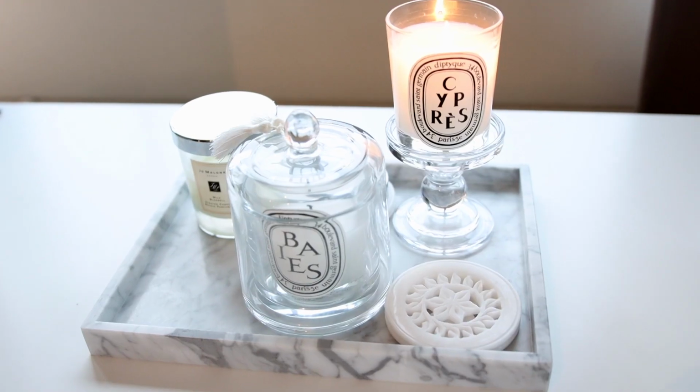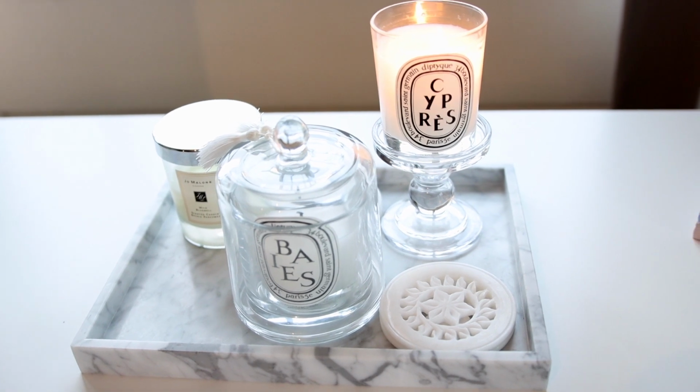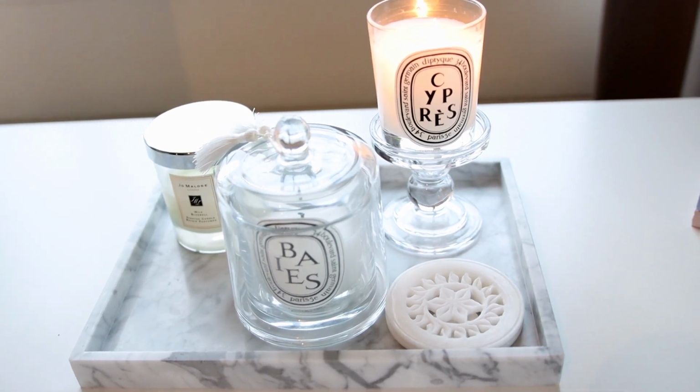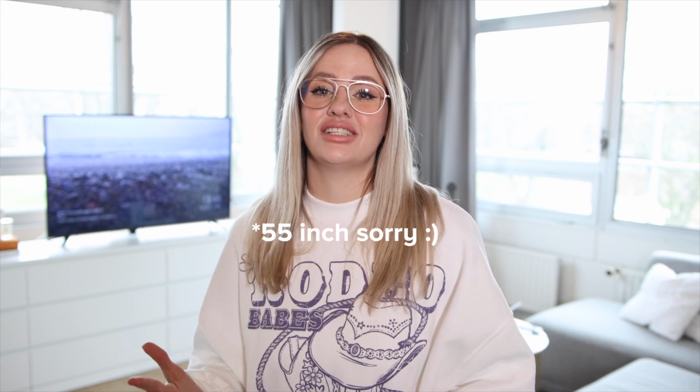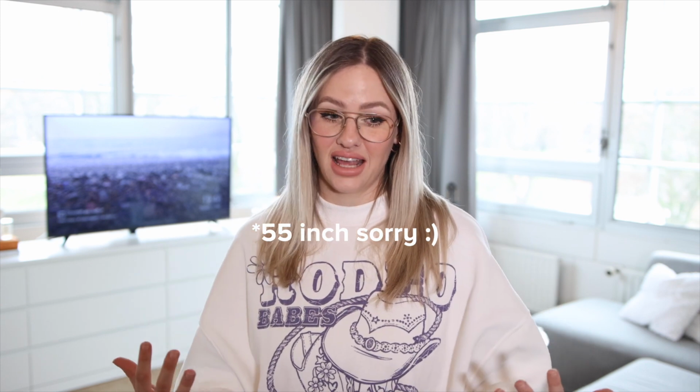Next to that, I have a little marble tray I got from Country Road from Woolworths in South Africa. I love putting my candles on there, or just displaying little things. I'll kind of switch it up and change it a little bit as we go along. Our TV is a 45-inch TV. It was the first thing I bought here in the Netherlands. When Kev came over, he had nothing, so I got him a TV as a gift. It's quite a cool gift.